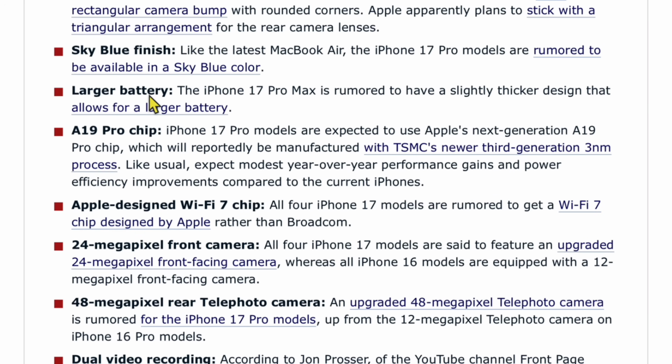All right, here's some more kind of useful things. Larger battery. The iPhone 17 Pro Max, this is the Max, is rumored to have a slightly thicker design that allows for a larger battery, so that's not too bad.